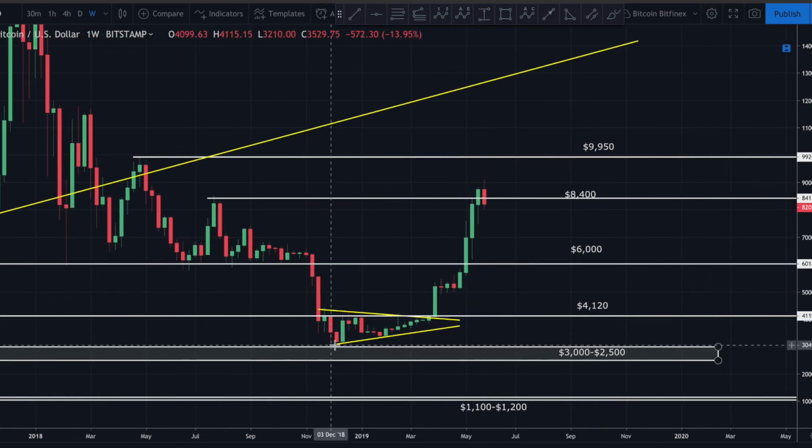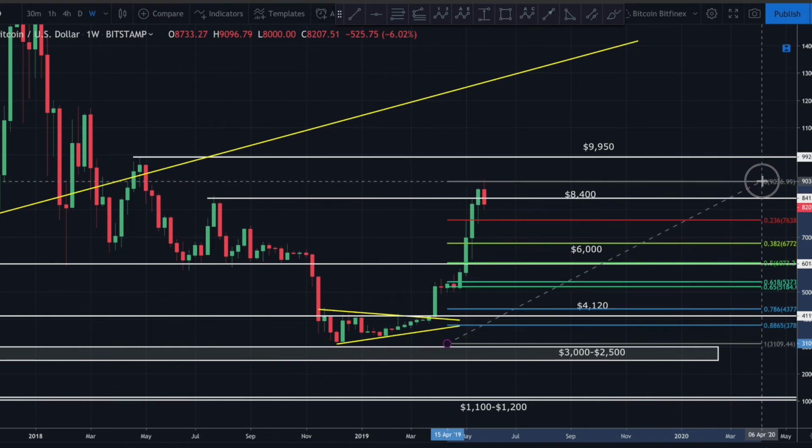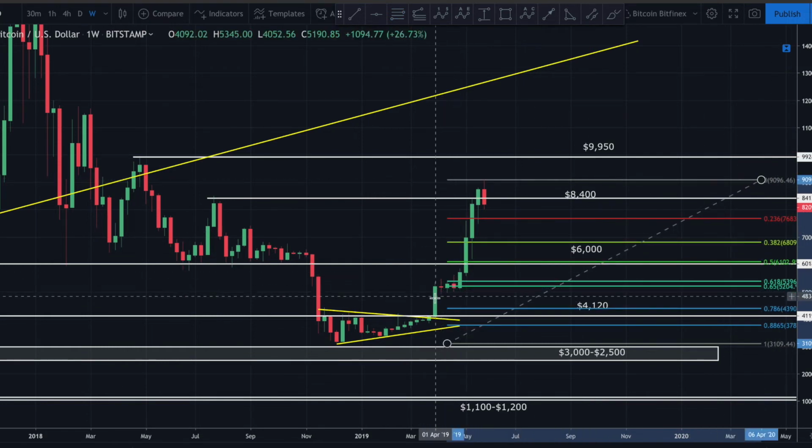Overall, I still believe that the bottom is in. When will I change that? If I look at this overall structure here, guys, and I go swing low, swing high, we can see that the 618 lies right around this prior order structure here.